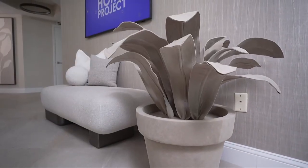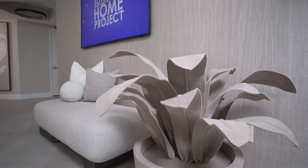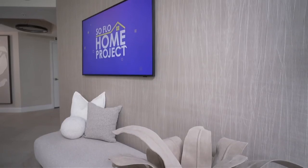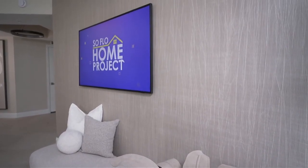Another thing that Jody and Steve really wanted was the ability to sit at the dining table and also have the TV on if they're having a casual dinner and want the TV on in the background. That was another connecting piece.